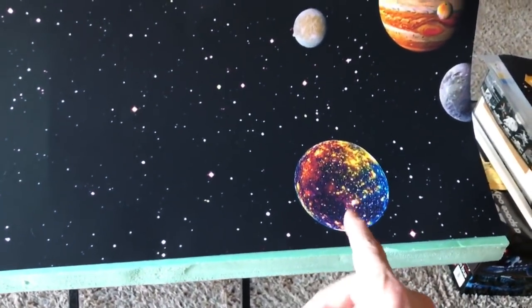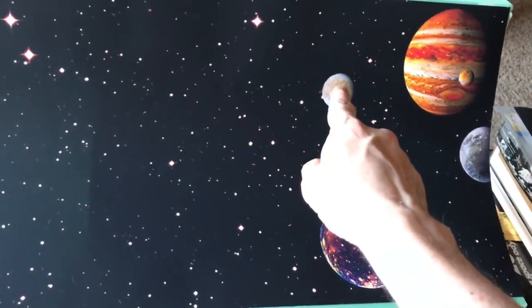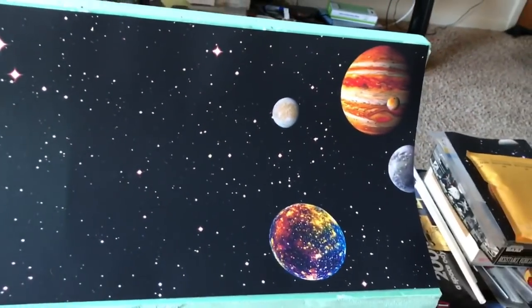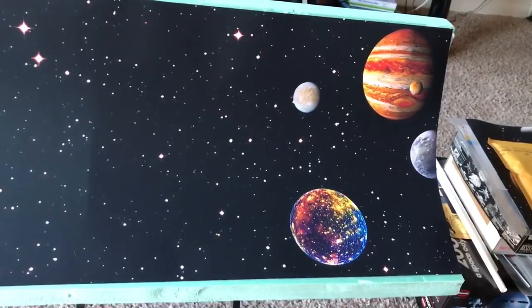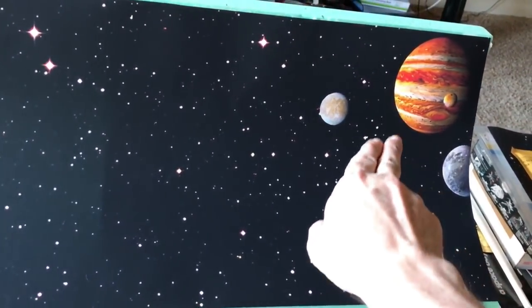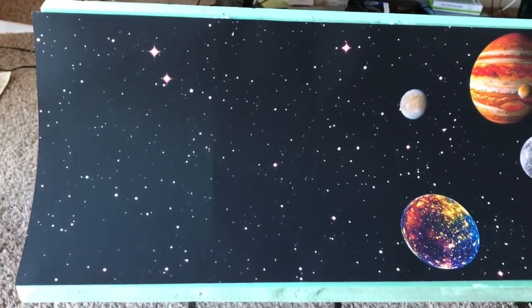Let's see if I remember now. Callisto, Ganymede, Europa, Io's up here next to Jupiter, and then Jupiter, of course, and there's other ones, but those are the main ones. So this one would be the biggest in the foreground as we're heading towards Jupiter, and then smaller, smaller, and so on. Okay, so that idea is going to work pretty good.